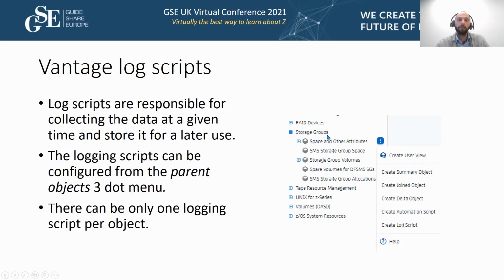Here is a snapshot of the object tree in the MTCM or the Vantage Web UI. All the objects have a 3-dot menu. You just need to go there with your mouse, and it allows you to create a log script, for example. Or you can go to the script manager to create a logging script, or you can have it in the menu in, for example, the Windows client. There will be an automation menu where you can create the automation scripts as well.